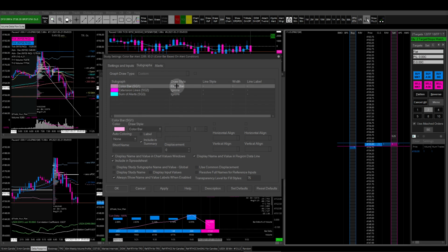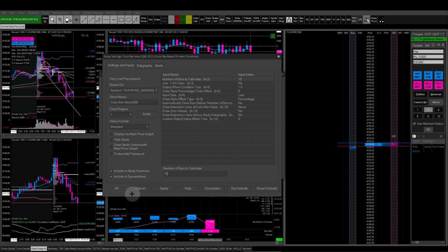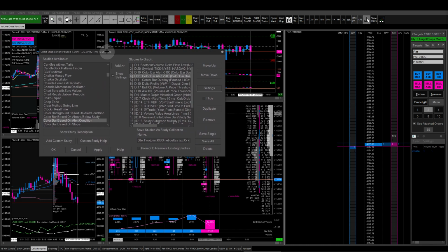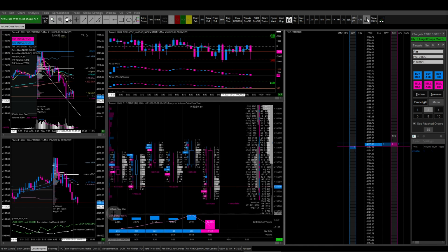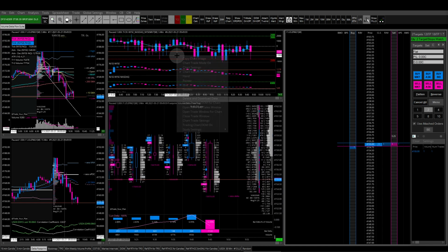Okay, so we're doing color bar, and then the alert would be, again, the same logic here. ID 20.sg4 is greater than or equal to 2200. So 2200 or above will color that bar. Hopefully that makes sense. So we've done that for this, but you can do the same thing for, okay, let's hit OK. You can do the same thing for this, and we can do it slightly differently. So we can go almost the same.